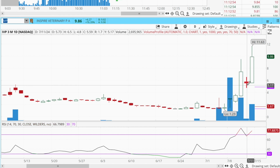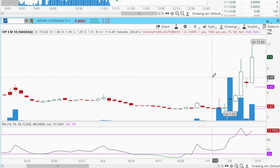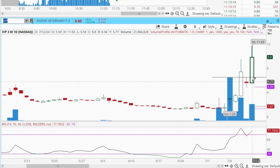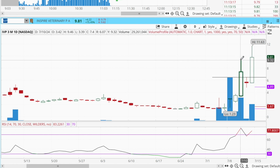And the way that we trade this strategy then is to simply identify the high of that inside bar, which in this case is $6.50. So if we draw that line here, representing our inside bar breakout level, what we're looking for then is going to be a breakout above that inside bar high for a push back up towards the high of that momentum candle.